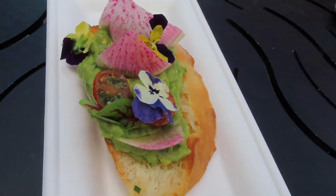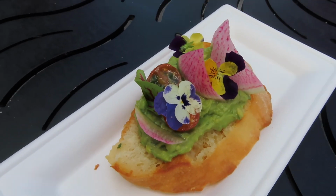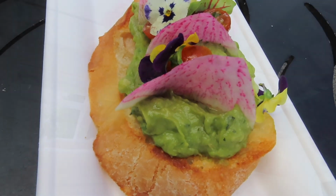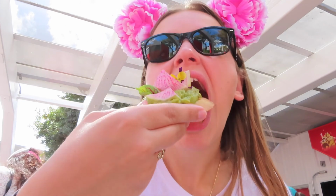And here is the avocado toast. It's gonna be a little loud because Test Track is right next to me. But the toast looks gorgeous. It has edible flowers on it. There's tomatoes. I think this is radish. Let's give this a try. It smells really good. The avocado looks very fresh. You guys must definitely need to try this. It is super good. It tastes super fresh. The toast is nice and crispy. It's not soggy. The avocado, holy guacamole, it's super fresh and delicious. Most definitely give this a try.